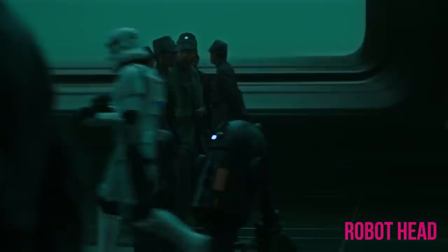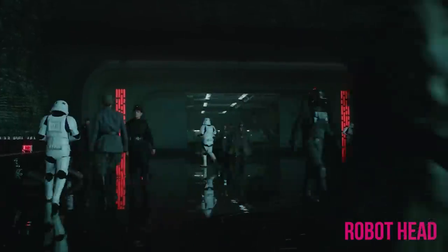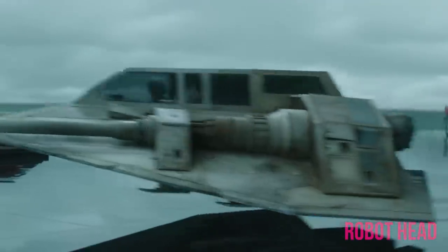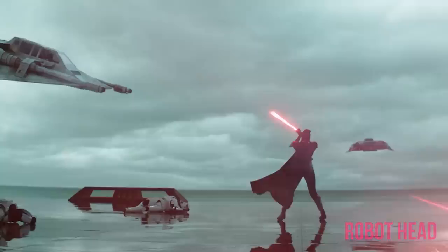And why have the hundreds, if not thousands, of other troops just decided to not fire on this odd-looking hovering ship? Are all of them like the audience and secretly hoping that Reva will get killed? Or are they just too busy rushing around in different directions for no reason?